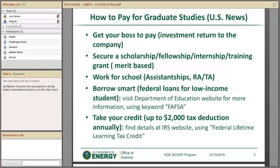Another option is that once you are in graduate school, it's really important to keep in mind the tax code. You can really take advantage of some of the tax code that is tailored for supporting studies. You can take up to 2,000 in tax deductions annually. You can find details at the Internal Revenue Service website using the keyword Federal Lifetime Learning Tax Credit. This will be a great help on your tax return at the end of the year. So this provides some general strategies or ways to pay for graduate school.